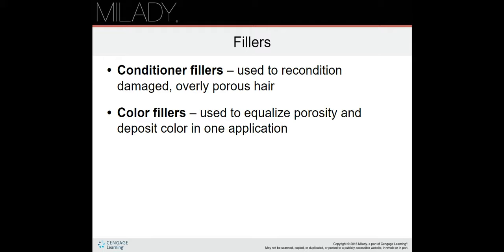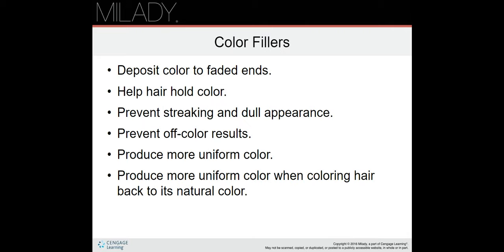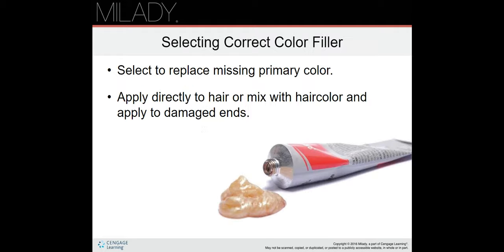That gets the hair kind of stained, and it fills in those cuticles that are wide open. And then you can put the desired color on top of that, the red or whatever they want. Color fillers deposit color to faded ends, help hair hold color, prevent streaking and dull appearance, prevent off-color results, and produce a more uniform color, including when coloring hair back to its natural color.